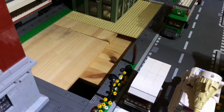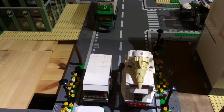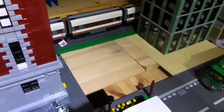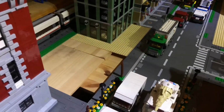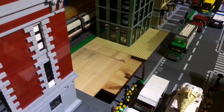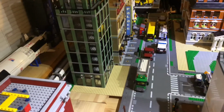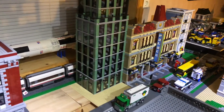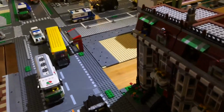Here I have only the empty base plate, so I'm maybe going to put in a T-junction and a road up there just to get the front of the Ghostbuster HQ to fit a bit better. But I haven't really decided what to do there, or if I'm just going to have the Ghostbuster HQ as a museum or something, and just have a tiny park in the middle. At least here is my skyscraper, and the Palace Cinema and the blue building from the Assembly Square. So just a little tour around.